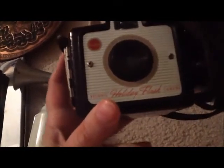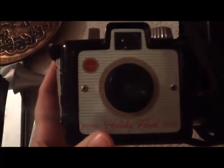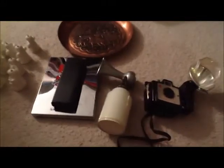And then the final item, I don't know anything about, but I know what it is. It's a camera. And it's an old camera. It's a Brownie Holiday Flash camera. And it's got the big old flash there. And it's a Kodak. Kodalite. Midget flash holder. You know, it's interesting. And it's old. So that's the 5 things I paid $10 for.